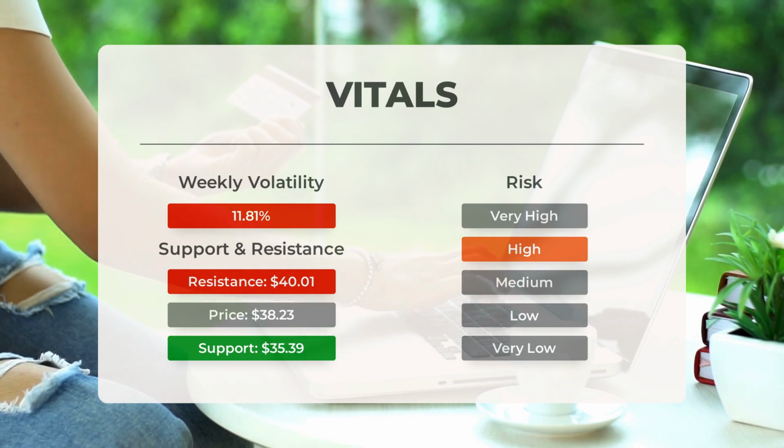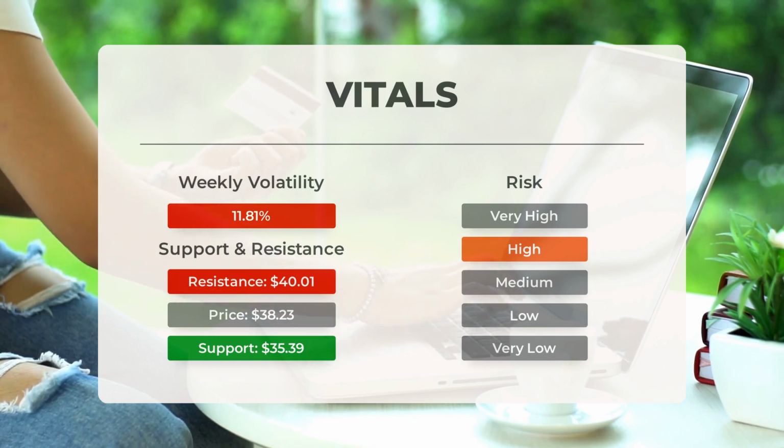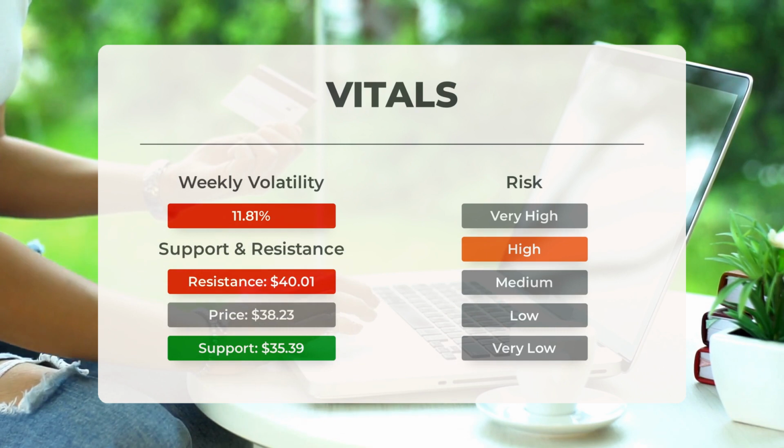It's important to note that BOIL is considered high risk due to its volatility. This means it can experience significant price movements throughout the day. The Bollinger Band also indicates a large prediction interval for this ETF.